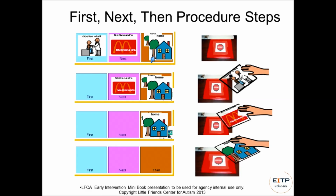So we go to Dr. John's, and then when that is over, we put it in stop, and then we're going to say to the child, McDonald's, and then home. After we're done with McDonald's, it goes in the stop pocket, and then they can see that all that is left is home. Now, I'm not going to say this is magic, that when you use schedules all behavior problems are gone, because they're not. But you would be surprised over time when you start using predictability systems that it really does help a lot with behavior.